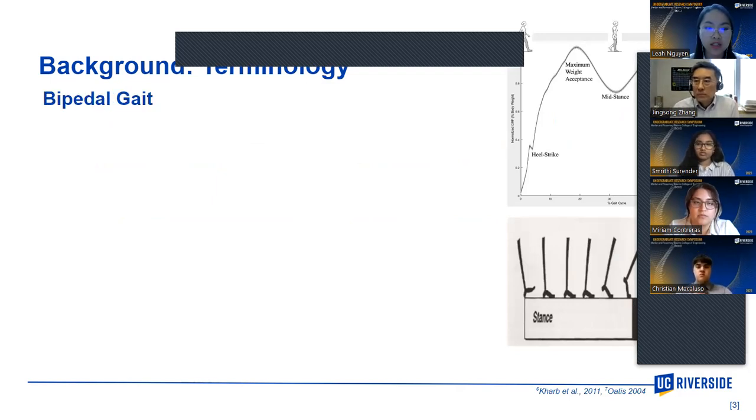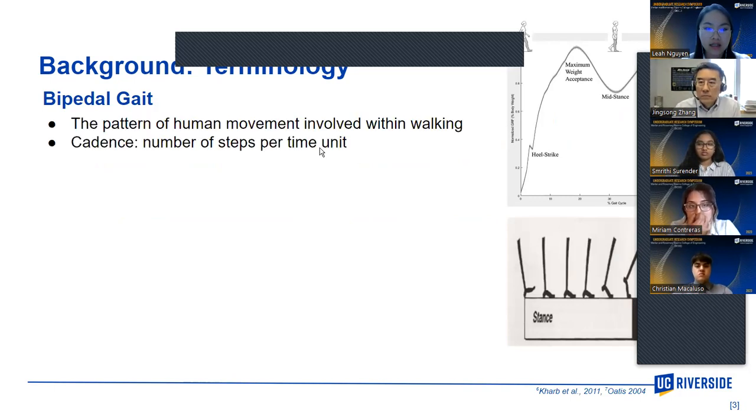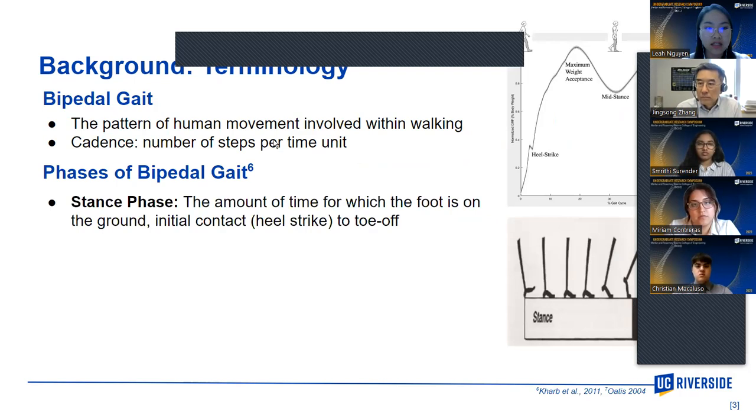Bipedal gait is the way in which humans walk with two legs, and cadence is the number of steps per time unit, or to put it simply, how fast they walk. The action of walking can be split up into many different phases, focusing on only one foot and one phase at a time.